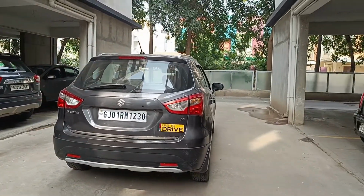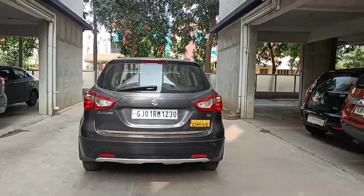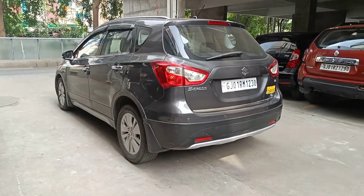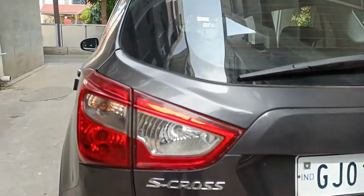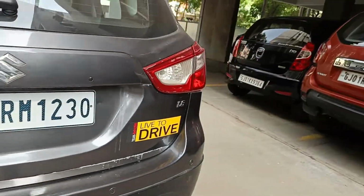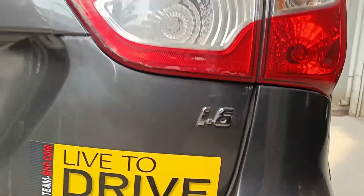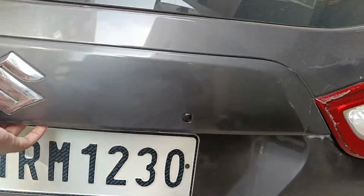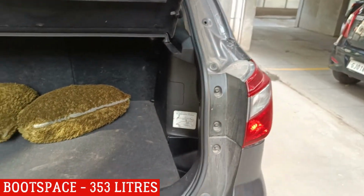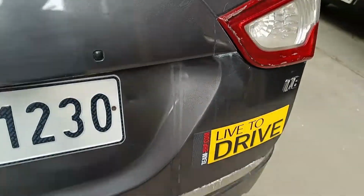Coming towards the rear, it looks exactly the same as the outgoing S-Cross which is selling right now. No differences over there, except the fact that the top end models now get LED tail lights, and the rear does look a little better to me. Here is your tail light and S-Cross badging, and over here is the legendary 1.6 badge. This 1.6 badge is something which makes this car stand out among normal S-Crosses. And here's the boot space, pretty enough to carry weekend long luggage and enough for 4 to 5 people.